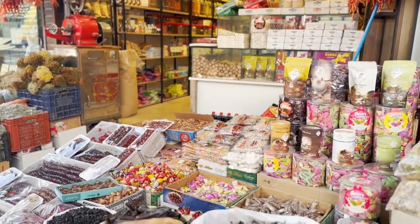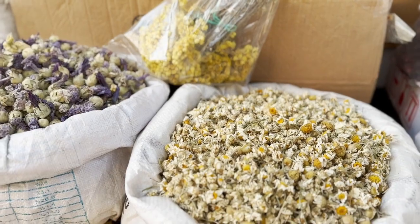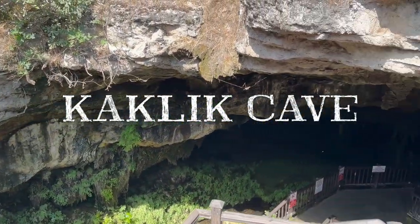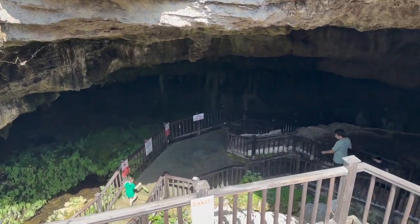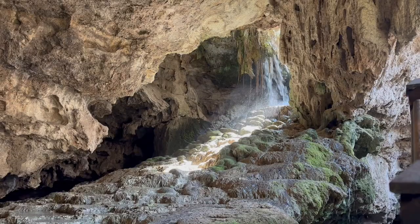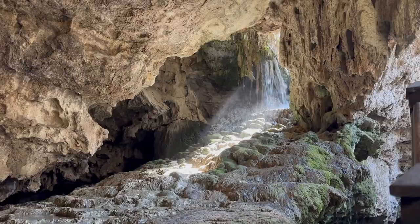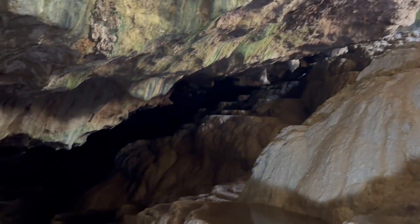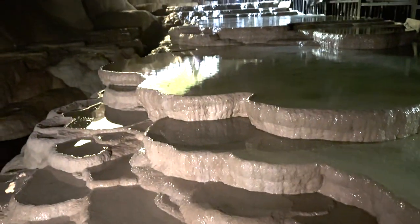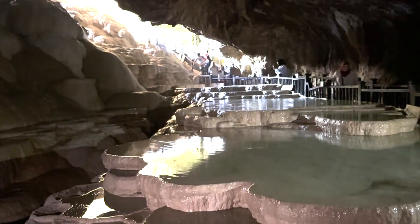After wandering around the bazaar where there are spice shops and dried vegetables, we set out to go to the cave. Pamukkale's white pools are a small but impressive cave formed inside the cave. Be sure to add it to your plan. This white cave formed by mineral water is a unique place.